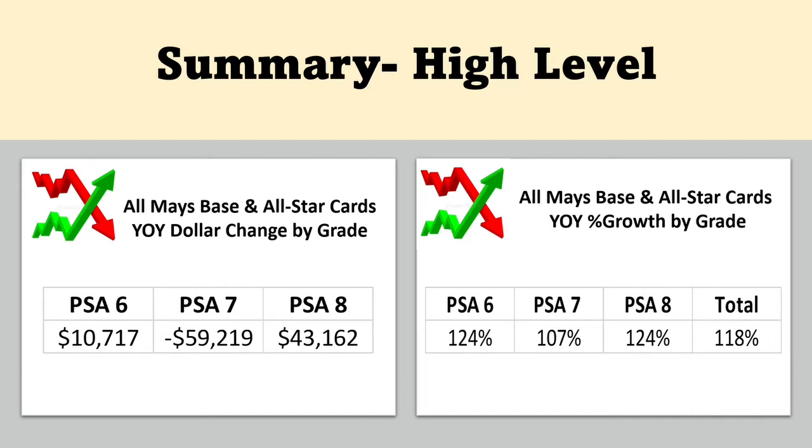Now that doesn't really make sense to a lot of people, but it does make sense in terms of how people look at cards and how people actually buy cards. I'll get into it a little later on why I think the 7 is kind of an in-between grade. But I do think the 7 is sticking out there for a reason, and I do have some speculation and some thoughts on that. But this is the straight number, so I'm not making anything up. This is what it is. You'd have made money on 6s and 8s, you'd have lost money on 7s.